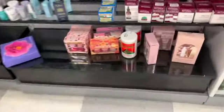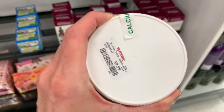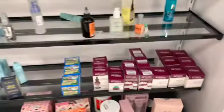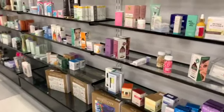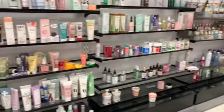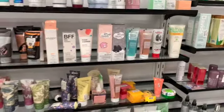Ooh, Birdy loves this stuff. She loves this. Indian Healing Clay. It's normally $9.99 for half of this size. So it's nice to know that you can get it in here. And another thing that I really have to keep reminding myself is that we can get more expensive brands. We can get a lot of K-beauty, but we can get a lot of more expensive brands as well.